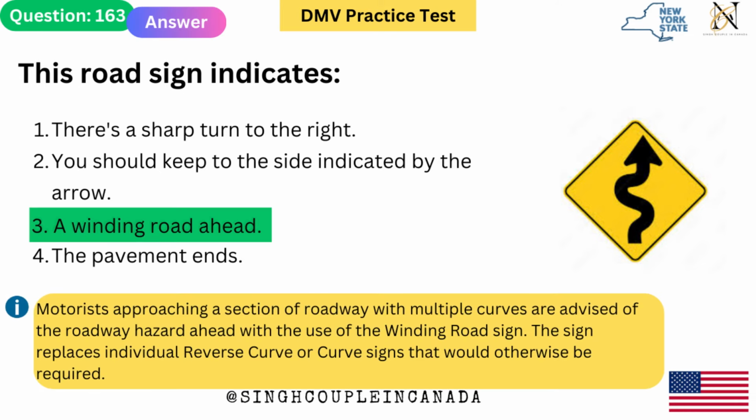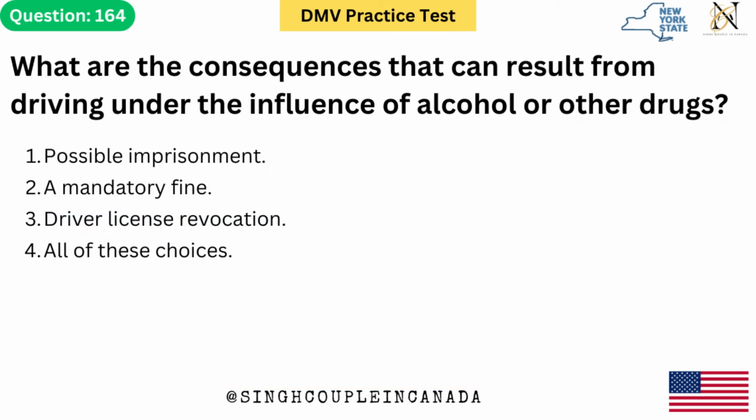A winding road ahead. Motorists approaching a section of roadway with multiple curves are advised of the roadway hazard ahead with the use of the winding road sign. The sign replaces individual reverse curve or curve signs that would otherwise be required.